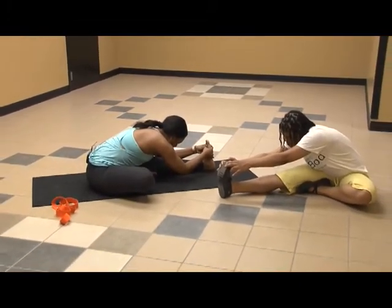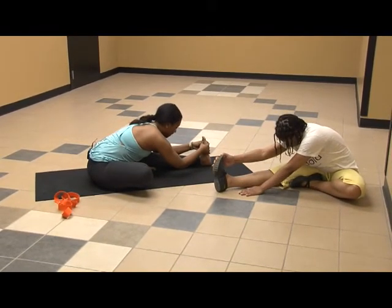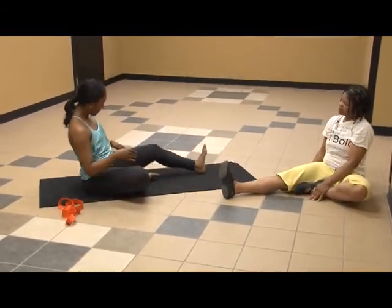I would say hold each stretch for about 7 to 10 breaths. That's gonna be about 20 to 30 seconds, all right? And so inhale, lift. Good.